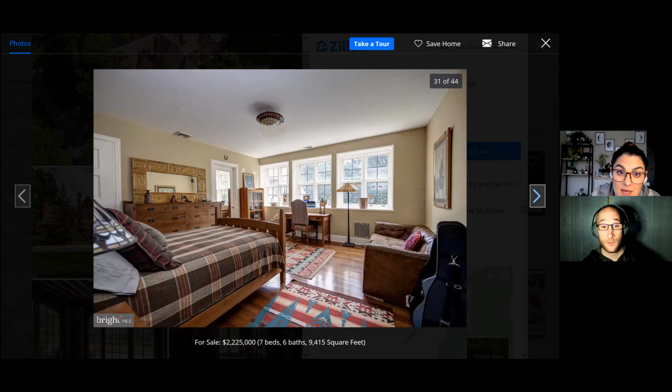This is a really good sized room. I like this room. The windows are really impressive. I don't know why they're not centered. I still can't figure out why you wouldn't center. I don't get it. Whatever, it doesn't matter. This is a big room.